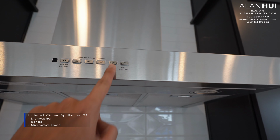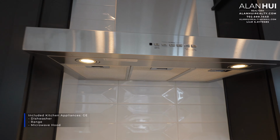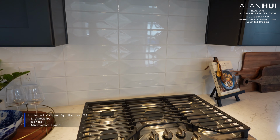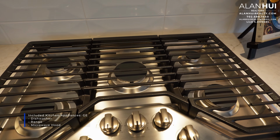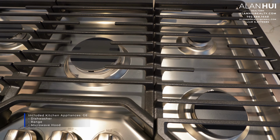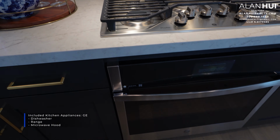Your included kitchen appliances are GE appliances in stainless steel. This includes a dishwasher, a range, and a microwave hood. The appliance package in this kitchen has been upgraded. This upgraded kitchen package gives you a canopy hood, a cooktop, and a built-in oven below.